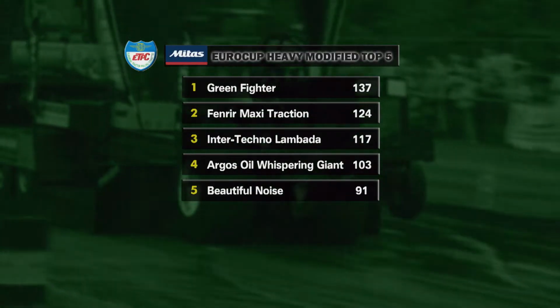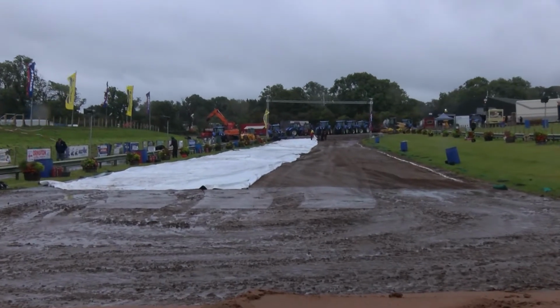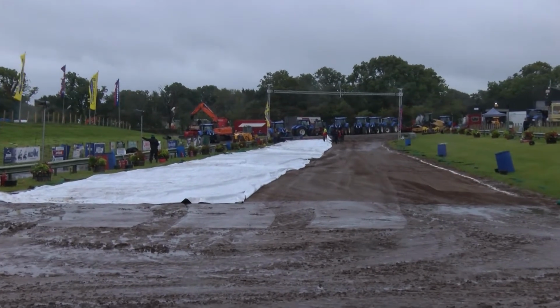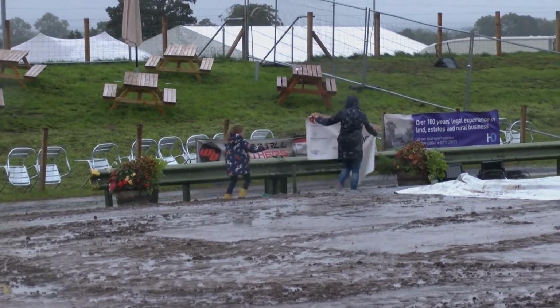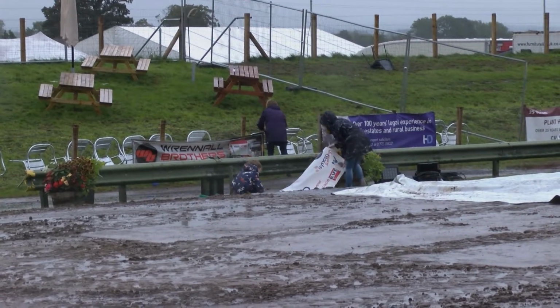Snoopy 4. But Sunday morning brought rain, which didn't stop all day. The rounds for Super Farm, Super Sport, Light Modified, Limited Pro Stock and Pro Stock that were scheduled to run on that day all had to be cancelled, with the points being divided equally between all the signed-on competitors.